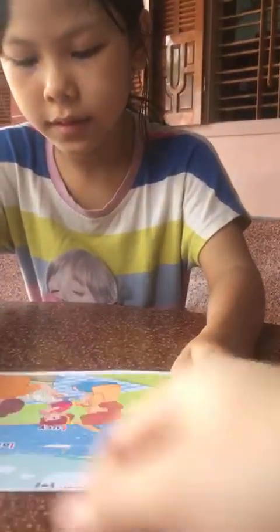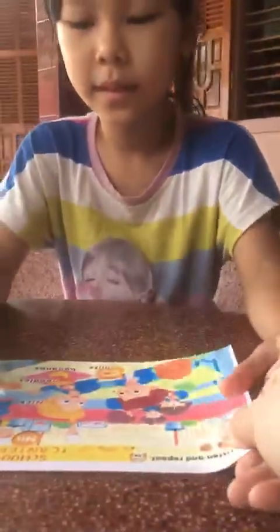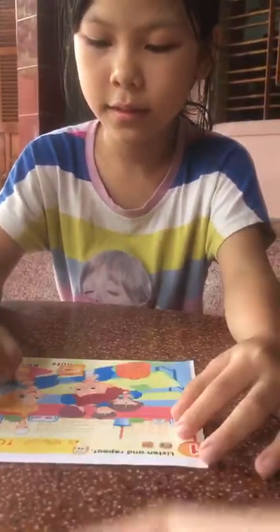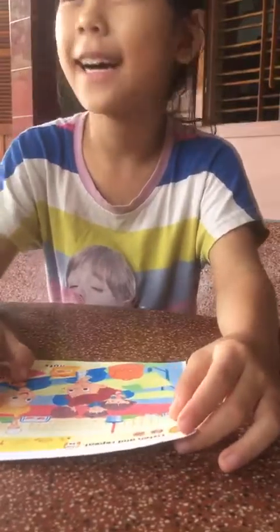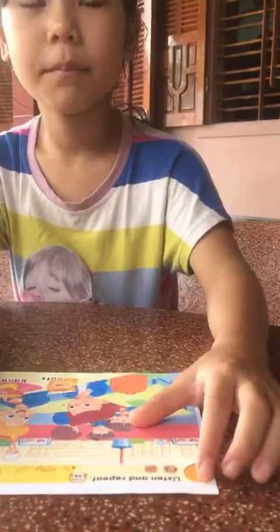Is that eating or reading? Reading. Excellent. Now, what letter is this? Letter N. Nick. What color is Nick's hair? Yellow hair. Good. What color is your hair? Black hair. Great.